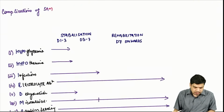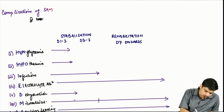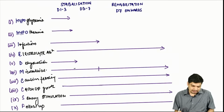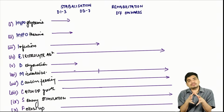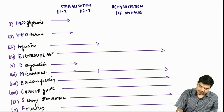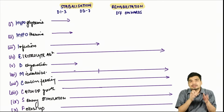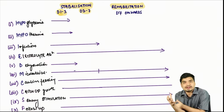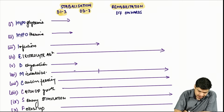Okay, now coming to the complications of SAM and the management of SAM. You have to understand that the management of SAM is broadly divided into two main phases. It's divided into a stabilization phase and a rehabilitation phase. The stabilization phase lasts for the first 7 days. And the rehabilitation phase is beyond the first 7 days.